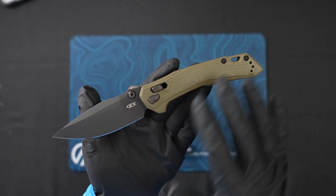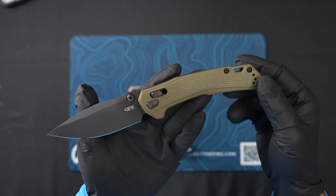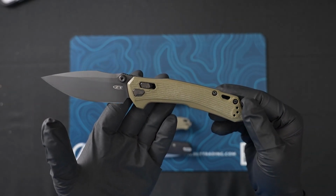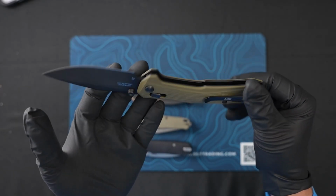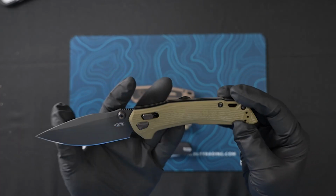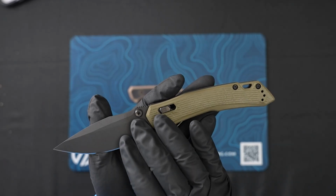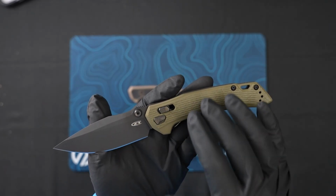They really do. G10 handle scales on this. Clip is reversible, right or left. Tip up. So tip up, right or left hand carry. Manual opener from Zero Tolerance, brand new. And again, $296, 0203.